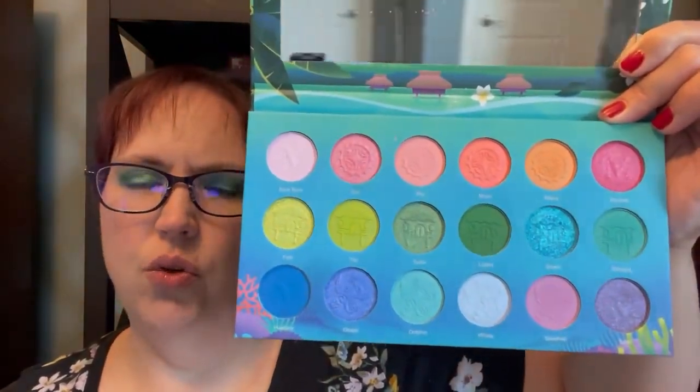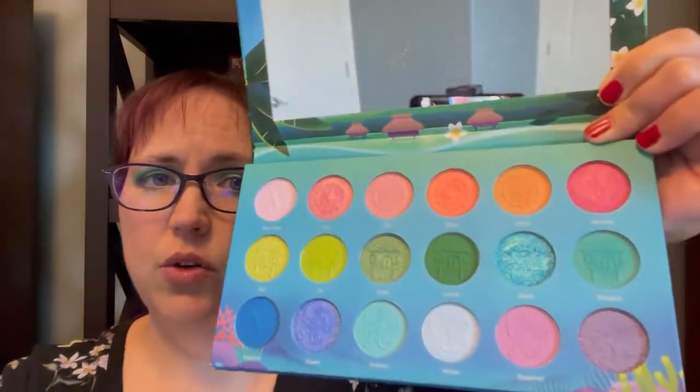I have now used almost every one. Because I used the bottom row, I used the middle row today. I've used about every single one of these shadows. And that just doesn't happen that often, especially in a palette this big. But this one has made me feel more creative. It has made me have better ideas in my head.